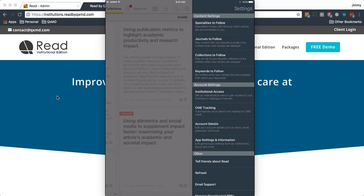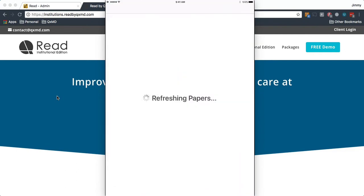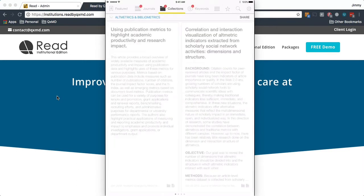Following our demonstration, I wanted to provide a follow-up refresher demonstration just to run you through all the different features of Read by QxMD and the institutional edition that we provide for institutions such as yourselves.